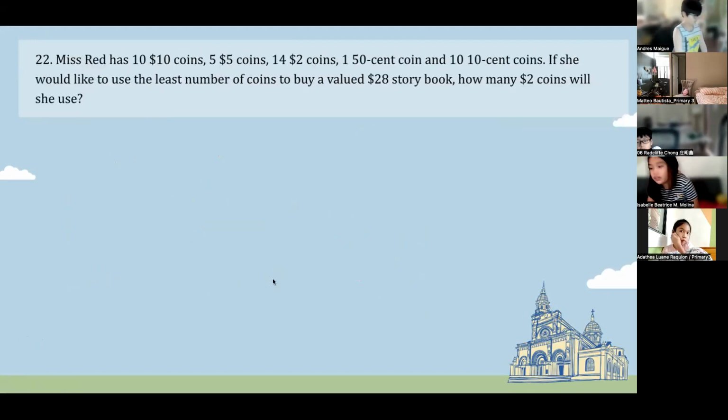Okay, now let's have 22. Now for 22, I have a lot of questions for this question. Now, who here agrees the answer is wrong? Like if you say the answer is 6, but who here agrees it's wrong?